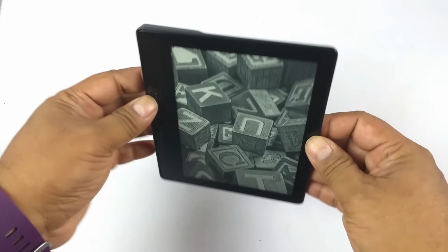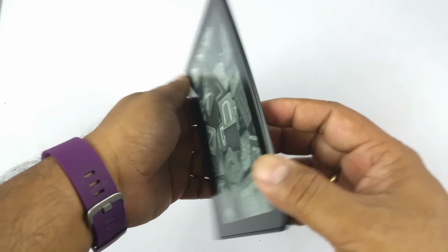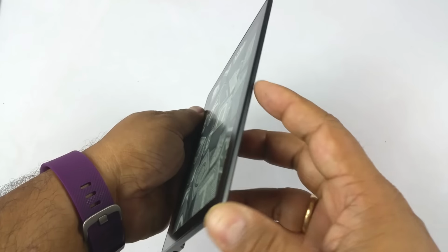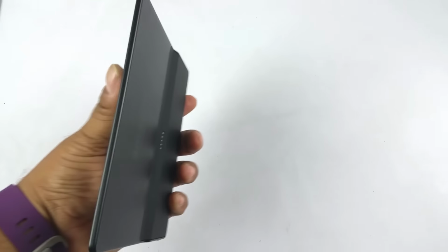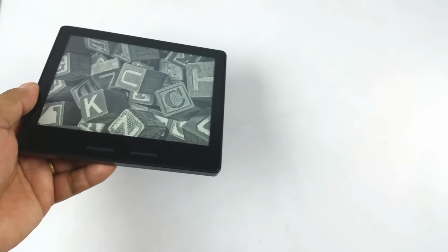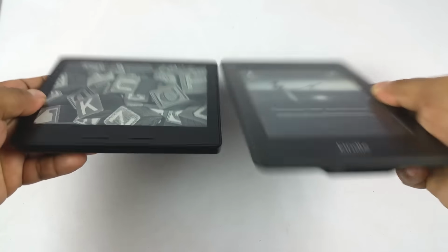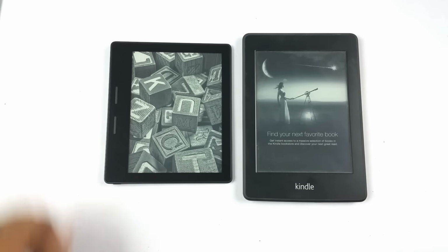Now, talking about the design and build quality, the Kindle Oasis is crazy thin and crazy light. It's only 3.4 mm at the thin end. Compare that to the 9.1 mm of my Paperwhite, and this looks like a razor. It's only 131 grams, 133 grams for this 3G model. The Paperwhite, for example, which is I think the most popular Kindle format, weighs more than 200 grams.